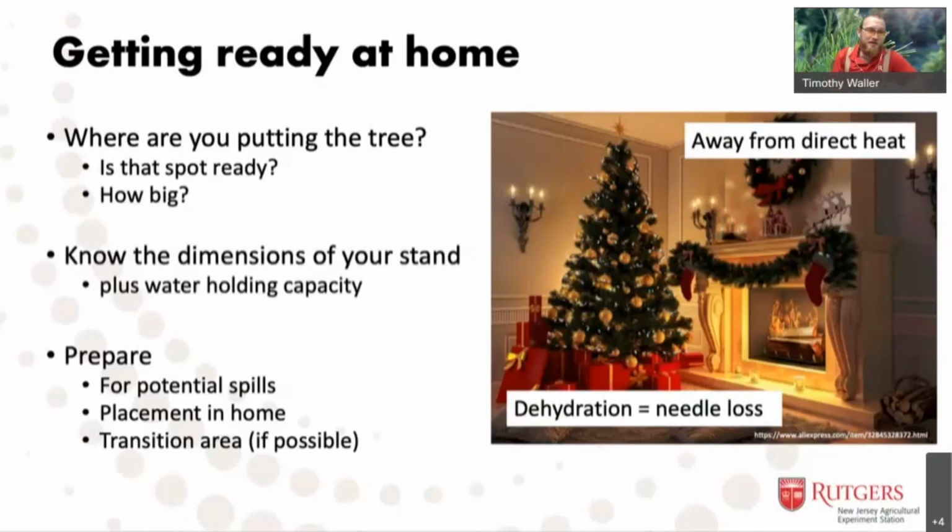And then you also need to actually prepare that area. What happens if you have a Christmas tree with a water basin full of water and it gets knocked over? Are you going to ruin a carpet? Are you going to ruin your hardwood floors? If possible, having a transition area such as a shed or a garage, something of the sort, is also a good idea, as we'll discuss as well. And placement of that Christmas tree within the home is very important.